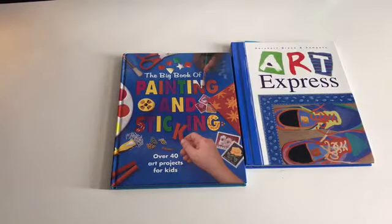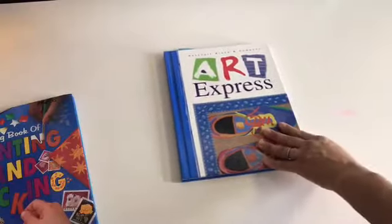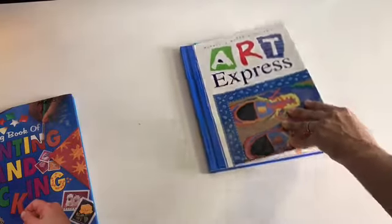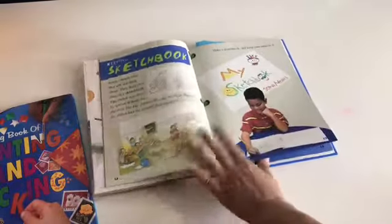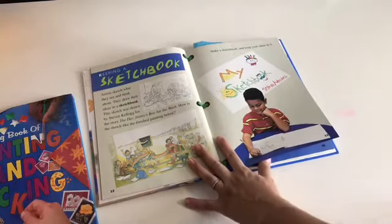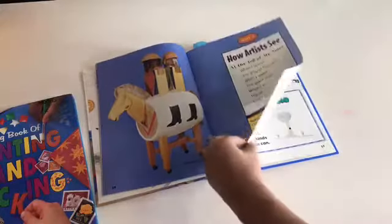Last but not least, art. So what I've been using this year is a hardcore Art Express curriculum. Absolutely love it. It gives you lesson by lesson what you're going to be talking about for that week. Creating the first day of school, our first lesson was creating a sketchbook. So I had all my kids create a little sketchbook.